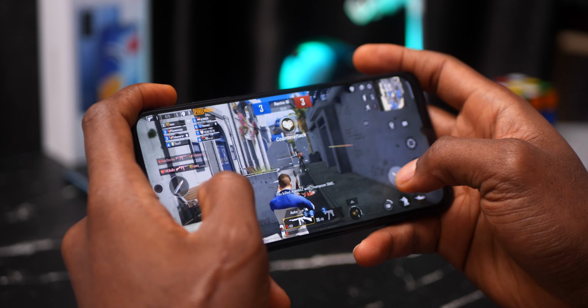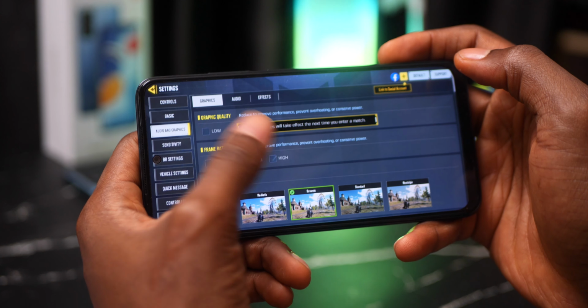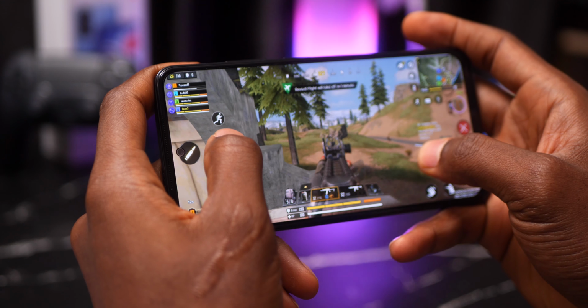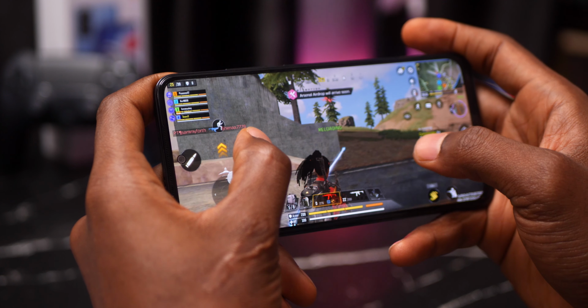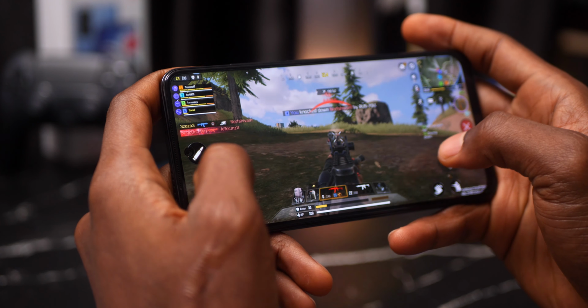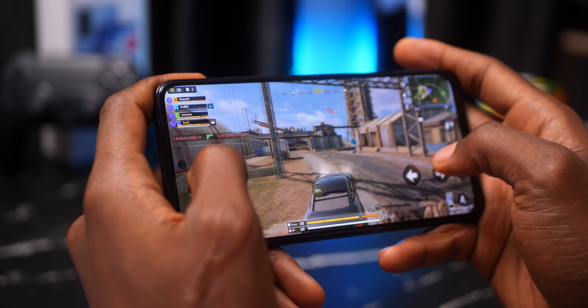You can only play high graphics games here on medium graphics and high frame rates. Call of Duty Mobile, for example, plays at medium graphics and high frame rates, which is decent, but Note 10s of last year plays this at very high graphics settings and can go up to max frame rates. Pretty much a downgrade in that aspect. Gameplay, however, is decent and mostly lag-free, but I just wasn't satisfied with the performance I got here.